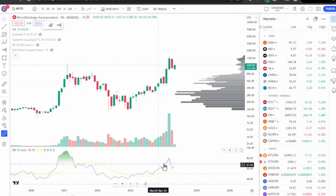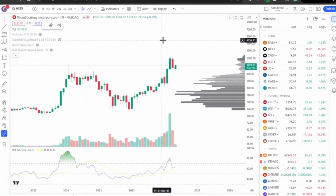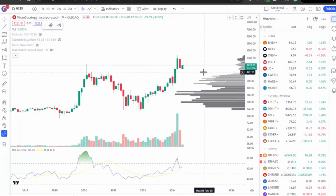I'm not seeing any bearish divergence over here on the monthly to worry about trend exhaustion or anything like that. As a matter of fact, RSI has reset all the way from like 81 to the 60s. I think it's probably cooled down enough. It's basically back testing the previous high here a little bit, this wick over here, cooling down before bullish continuation. I'm not too scared about it.